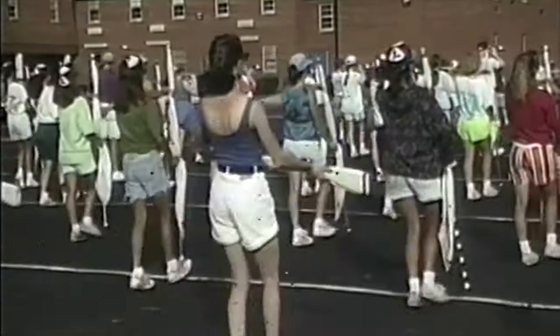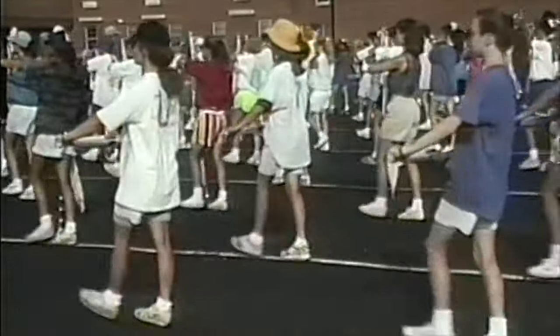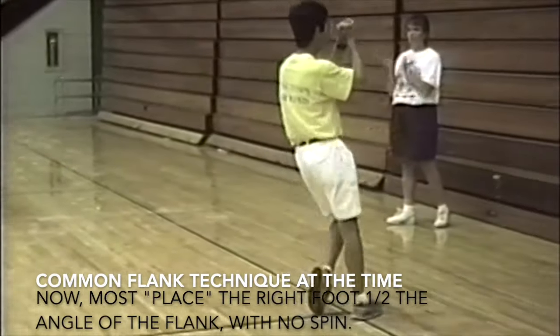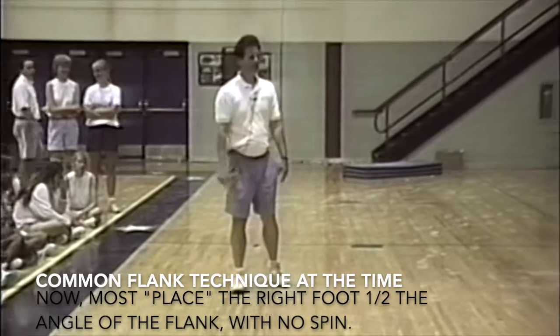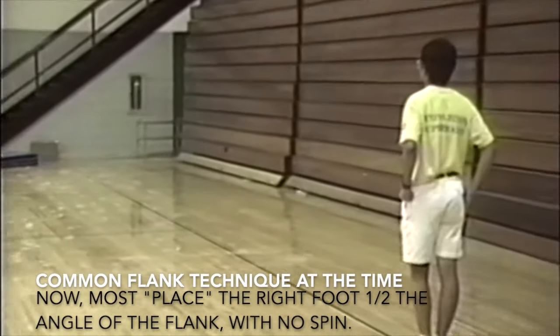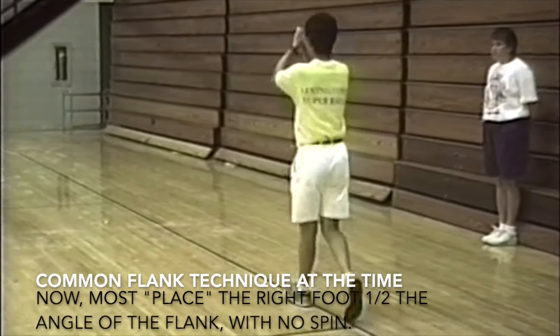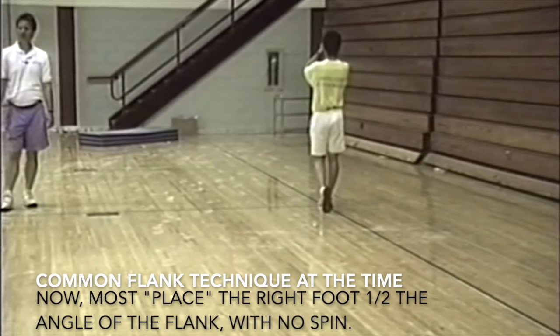Chanting freeze spin is the key to crisp, sharp turns. Freeze spin! Freeze spin! Here's an easy way to learn turns and practice them. The turn occurs on one. All right, freeze on eight. Mark, time, hut, and four, three, two, one. One, two, three, four, band, freeze, here.